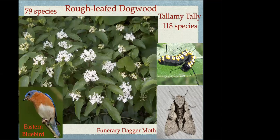The rough leaf dogwood reaches a height of 20 feet, prefers sun, part shade, tolerant to drought once it's established. Look at those pretty white blossoms. It spreads, forms colonies, so it occurs as a dense thicket of intertwined branches.